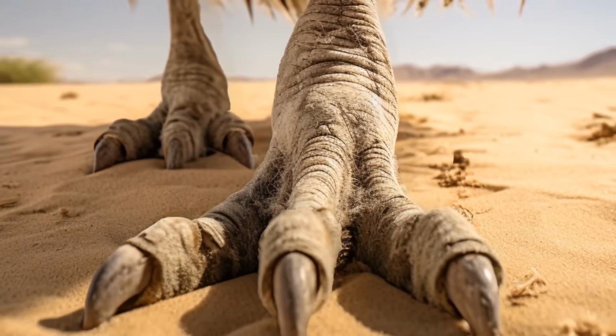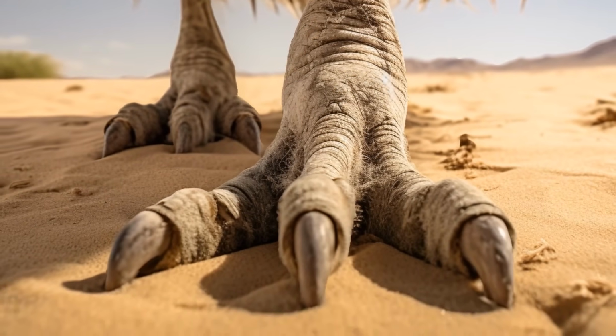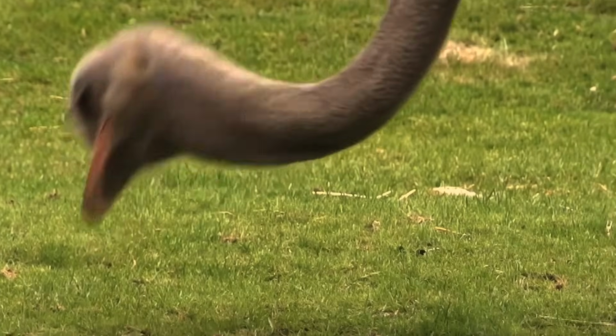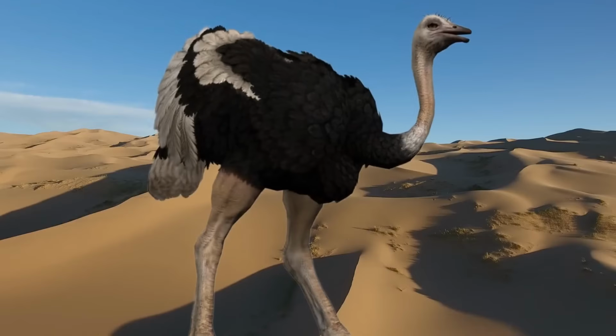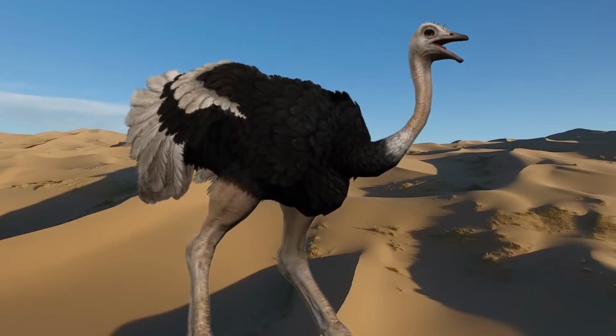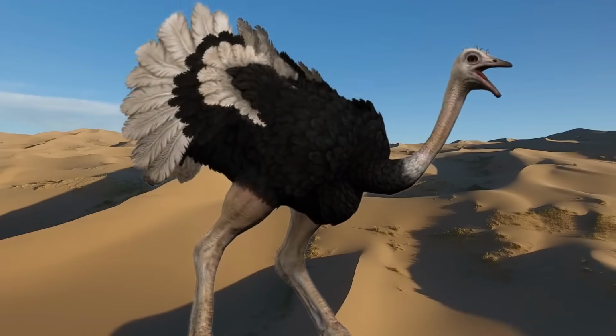But the main danger these birds present is their powerful legs with sharp claws. They can deliver strong blows with them and even beat a prone opponent. So yes, if you see an ostrich in the distance, go the other way.